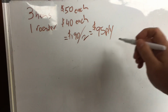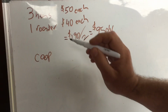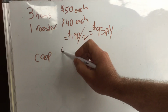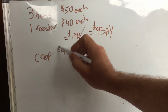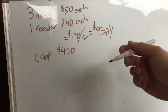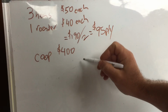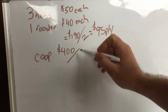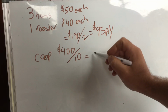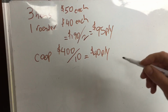Okay, so now you will need a coop. The coop, if you build roughly something like what I've got, is maybe $400. It might house more chickens than that, but it just gives you the choice later on to have more or not. So this coop, for argument's sake, I would say it would last 10 years. So it's depreciated over 10 years, be $40 per year.